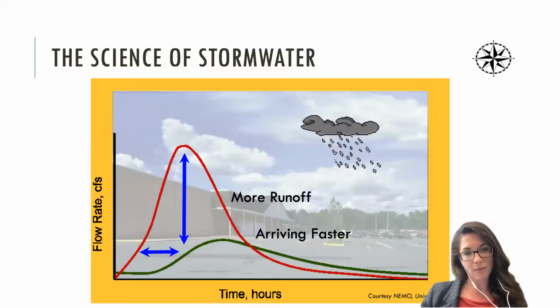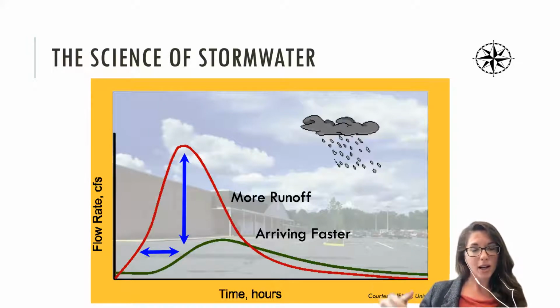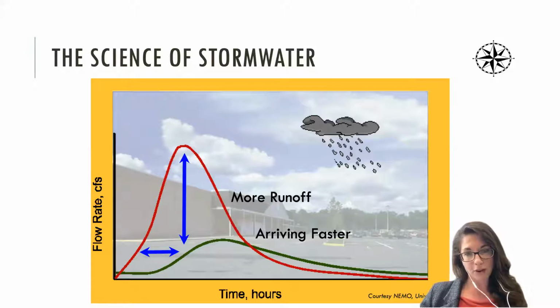And while there may be a bump in flow, it's not going to be as immediate as what we see here in the red, where there's a lot more runoff arriving a lot faster because that stormwater runoff is being put into those storm drains and channeled straight to our rivers and streams. And that means a big change in urban hydrology as we know it.